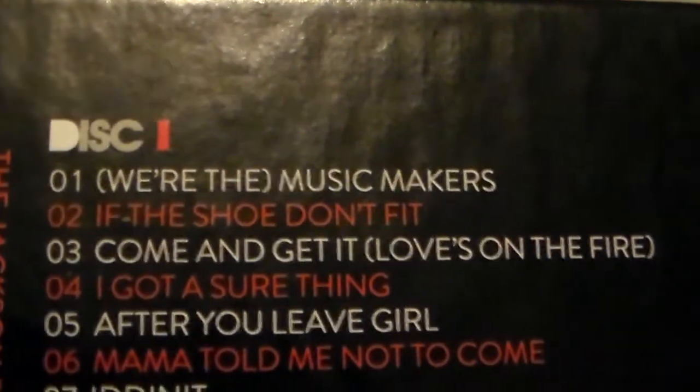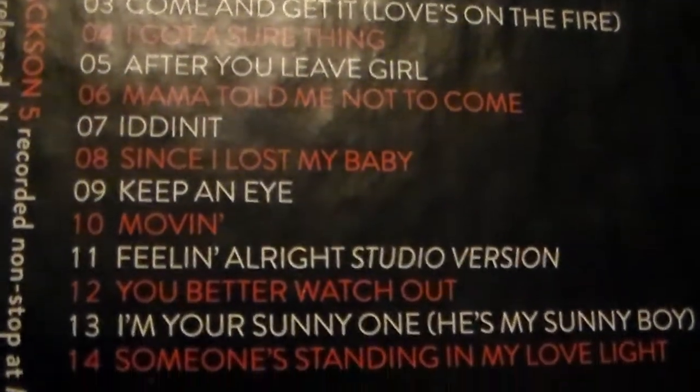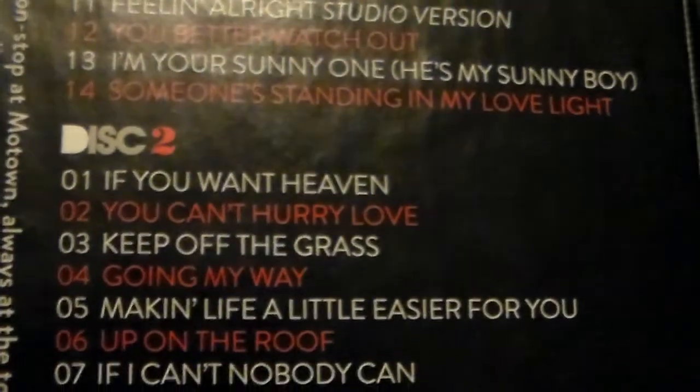It is a box, but different than the types of CD box sets that we've seen in the past. Let me just get these here so you can see the songs. So there we go, these are the songs that are on these CDs. There are a lot of rare ones. Feeling All Right is the studio version.